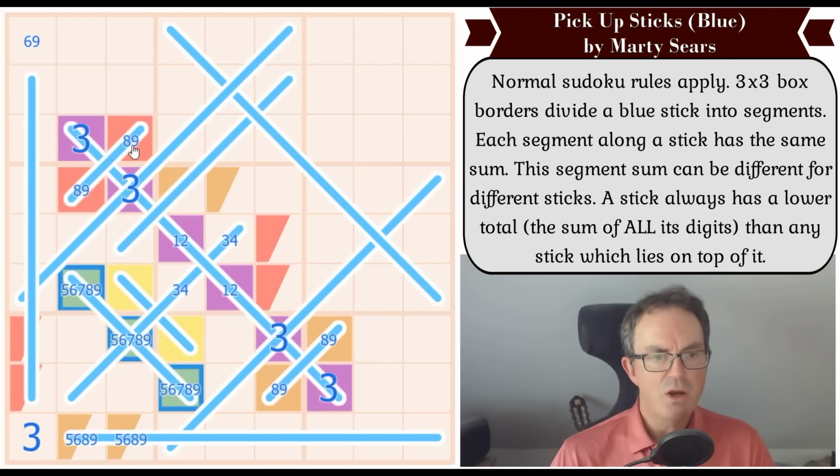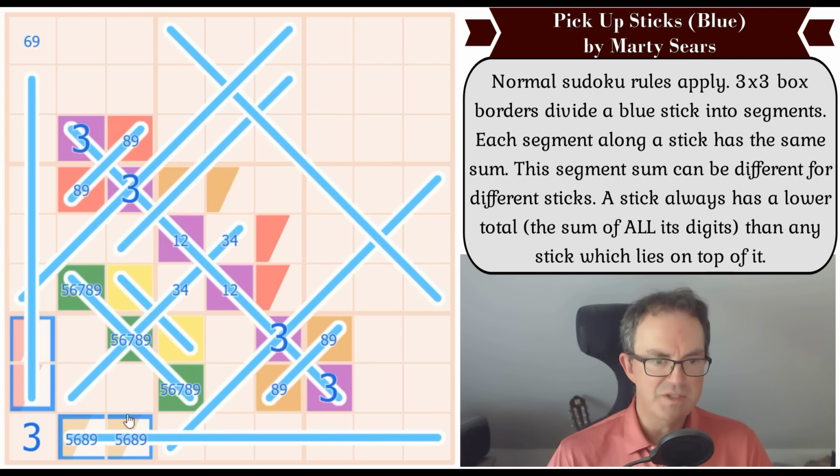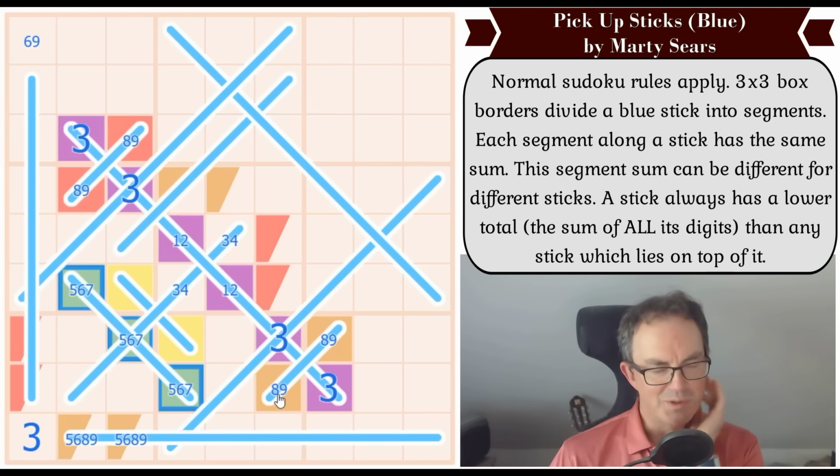But it can't... Okay, it can't be 8 or 9, because it's going to see 8 and 9 in this spot. Yeah, that's probably the simplest way to see it. There's an 8-9 pair hidden in those 4 cells. So these squares are from 5, 6, 7. That might mean something, but I don't think I know what.